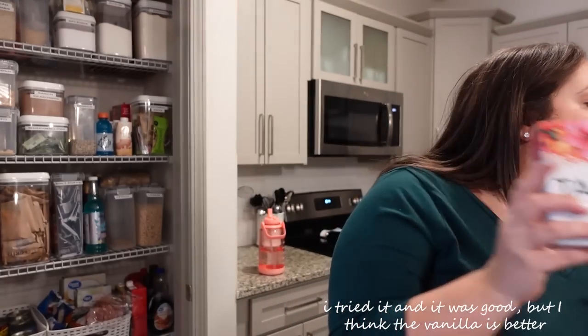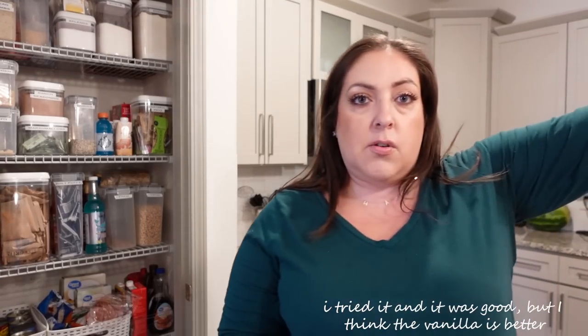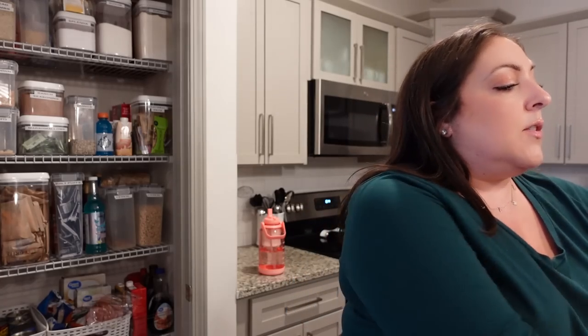I definitely still want to get something. And then I also got a rotisserie chicken from Food Lion as well. But on to the Weight Watchers goodies. Okay, so these are the things that I bought.